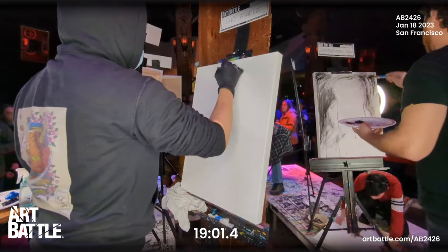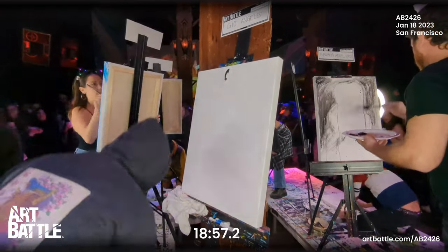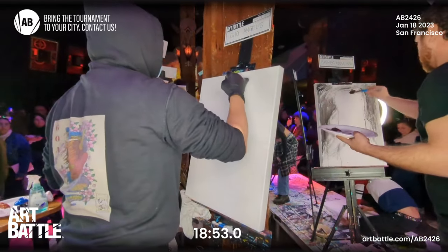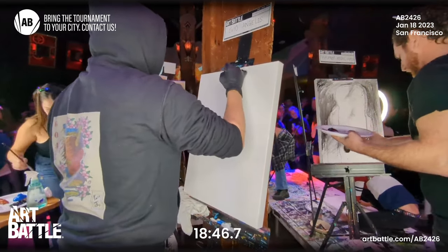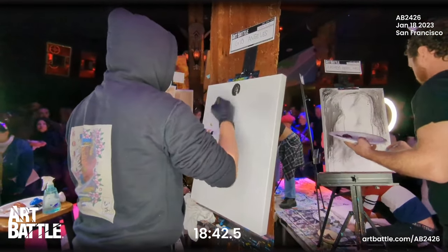We are with Gio Angeles right now, and it looks like Gio is starting off with a little bit of sketchwork, really getting into the planning stages of the painting. And I believe that this is actually Gio's first ever art battle. And Gio is actually a tattoo artist.